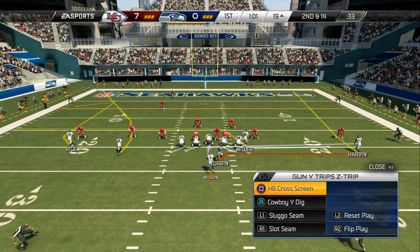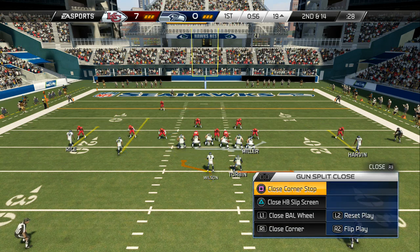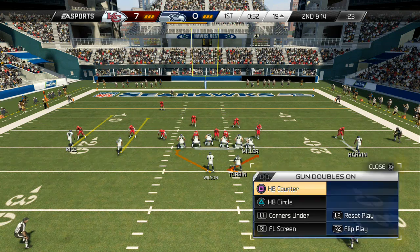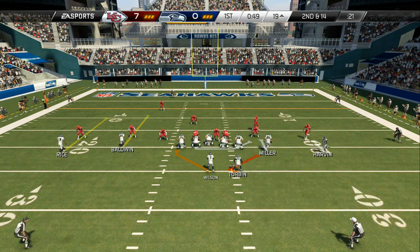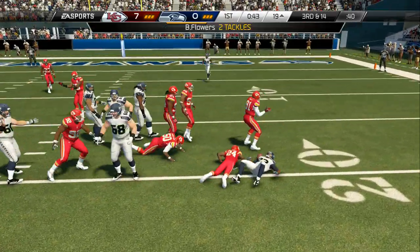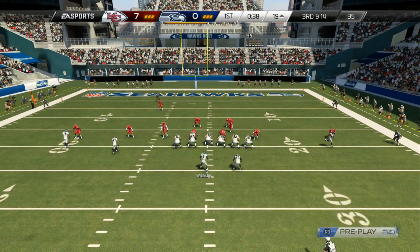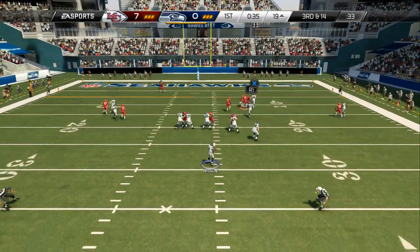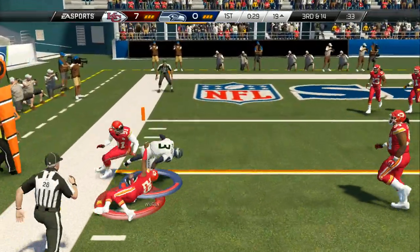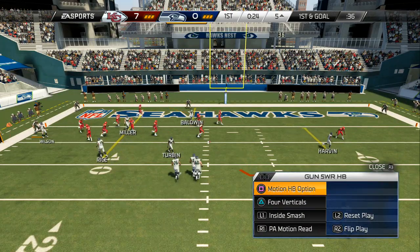Situation. Baldwin's a receiver. Watch 86. I got him. I got press. 18. Let's see if they can get it. Wilson from the shotgun. Eric Berry makes the tackle. Good job that time. They pick up the first down inside the 20-yard line.